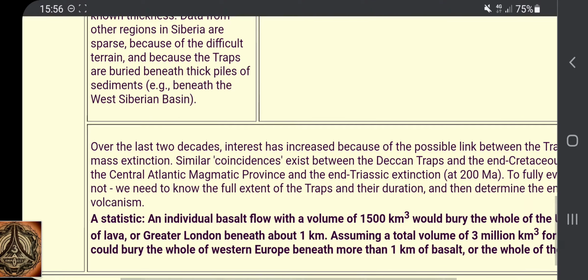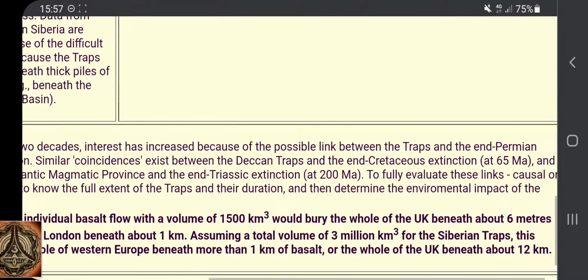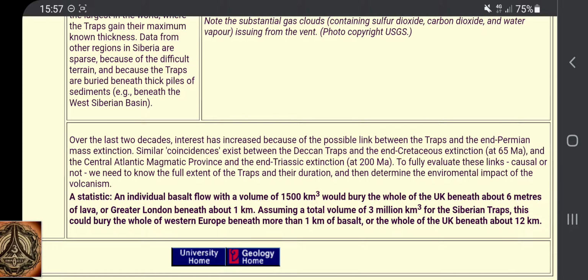Over the last two decades, interest has increased because of the possible link between the traps and the end-Permian mass extinction. Yeah, really interesting. I haven't read that. Similar coincidences exist between the Deccan Traps and the end-Cretaceous extinction at 65 million years ago, and the Central Atlantic Magmatic Province and the end-Triassic extinction at 200 million years ago. To fully evaluate these links, causal or not, we need to know the full extent of the traps and their duration, and then determine the environmental impact of the volcanism.